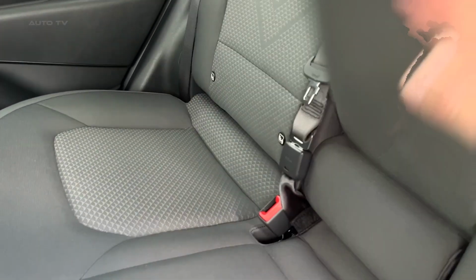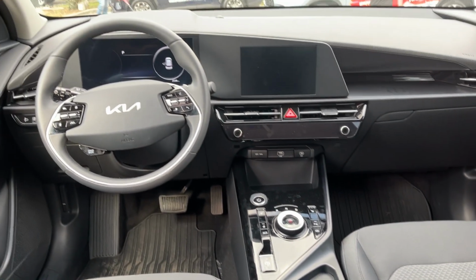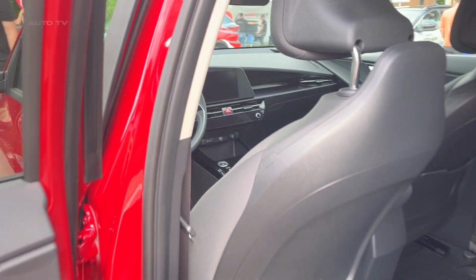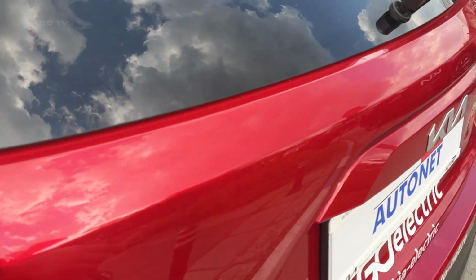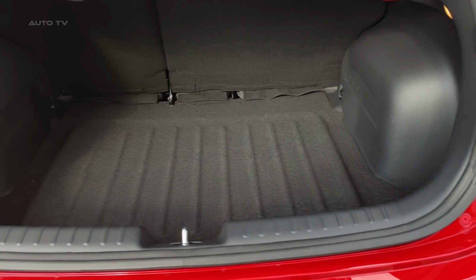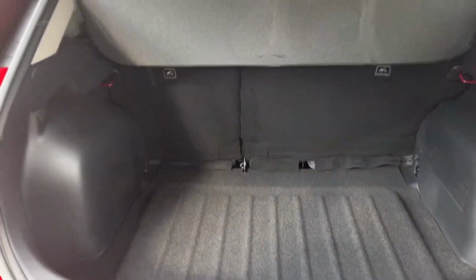Inside, the Niro EV continues to push boundaries with its avant-garde and eco-friendly interior. The cabin is made from vegan textiles, and even the paint used on door panels is BTX-free to minimize environmental impact. Such details reinforce the Niro EV's positioning as a vehicle that's both stylish and conscious of its ecological footprint. Additional touches like ambient mood lighting and active sound design further enhance the driving and riding experience.